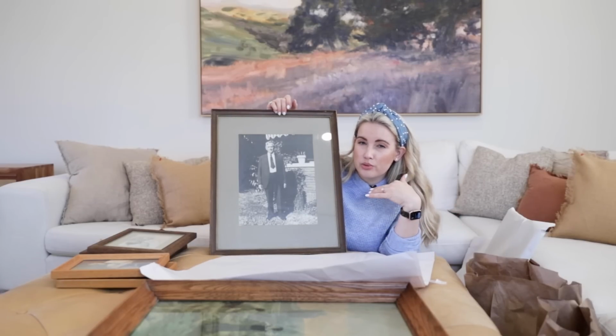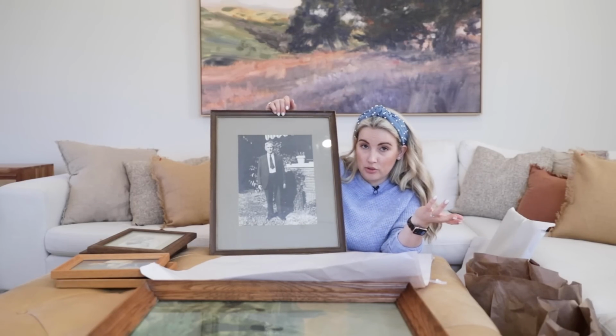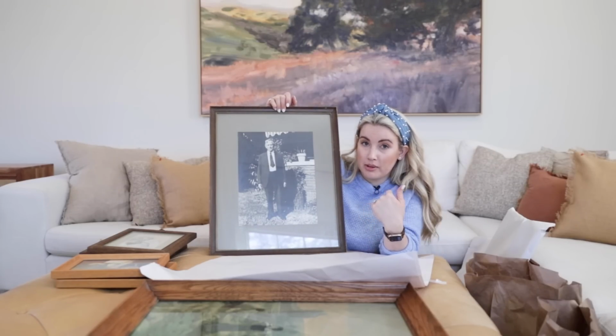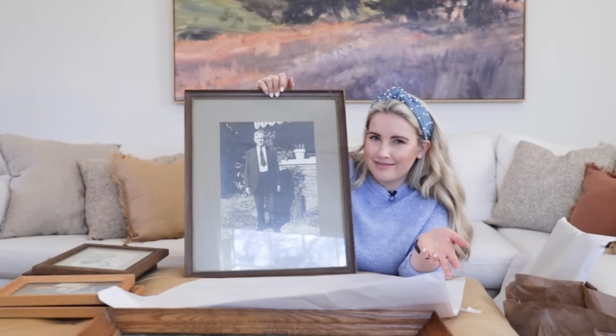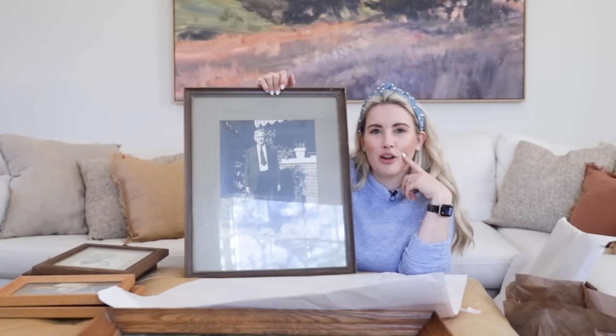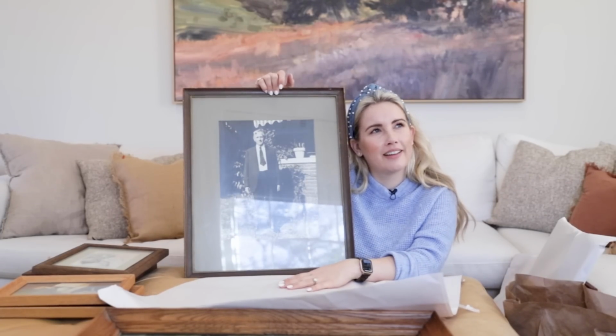And you always wonder, whose old dude is this, you know? Is this someone's grandpa? It's gotta be someone's grandpa. Does he know that he's in my house? Do they know that I have their grandpa in my house? So many questions. But isn't that what art is supposed to do? Isn't art supposed to make you wonder and question and ponder? Don't you want people to walk into your house and go, huh, whose grandpa is that?